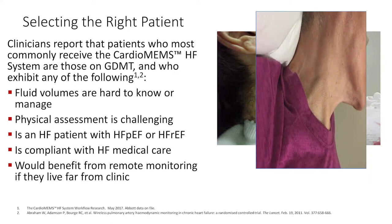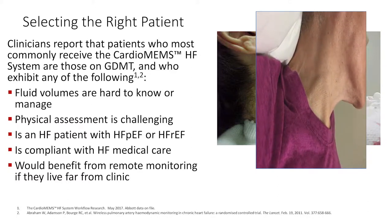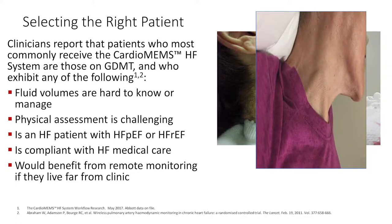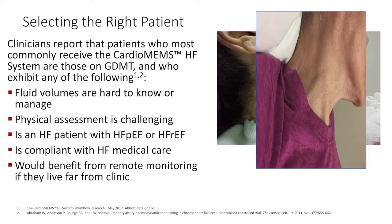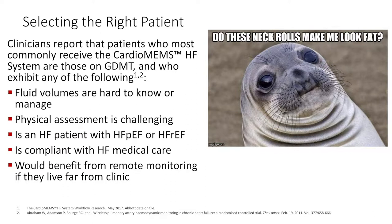She's driving a car, living her life, but she's got this terrible TR. And I tell you, she has not a drop of fluid on her, but she has this torrential TR. So looking at her neck veins is not really helpful. Again, her assessment is difficult. And patients that would benefit from remote monitoring because they don't live close to the clinic. So that's a great patient for CardioMEMS. And this guy. I mean, some patients you can't even figure out where their head starts and their neck begins.